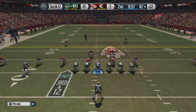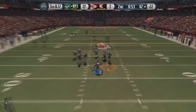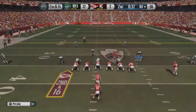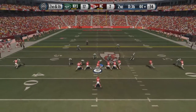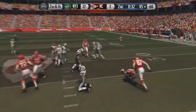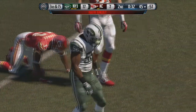Now on 3rd and 12, Geno Smith under center, under a minute to go in the half. It's a play action to Knile Davis. Geno looking downfield, hit as he throws, and that will result in an incomplete pass. So that would result in the Jets punting the ball. Now the Chiefs have it with 30 seconds to go in the half. Handoff to DeAnthony Thomas, and he's going to be tackled after only a 1-yard gain. But DeAnthony Thomas would actually be injured on the play.